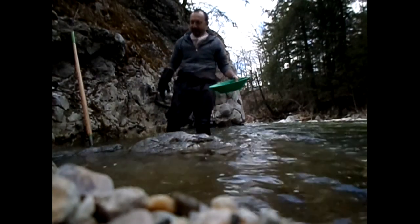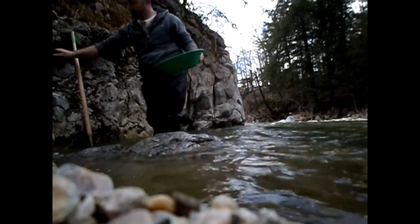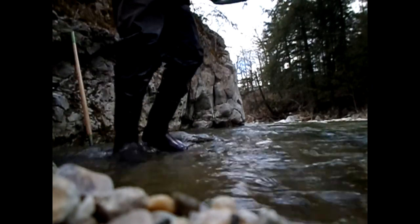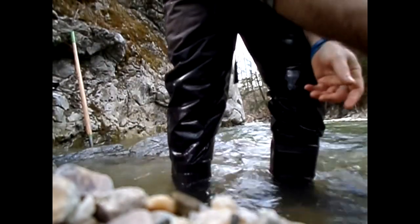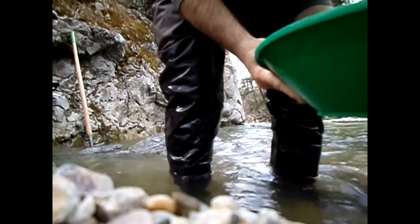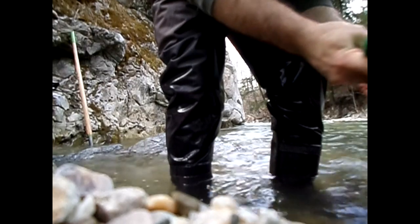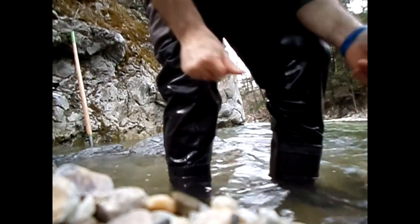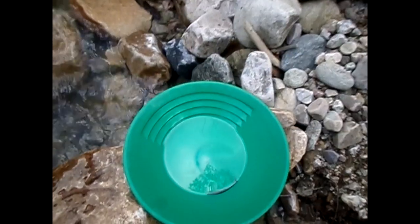Not a lot. About 11 pieces. I guess that's not 30 plus, about 30 mesh, the biggest one.